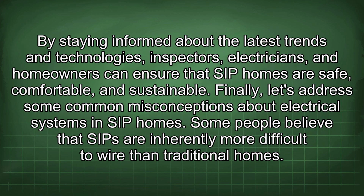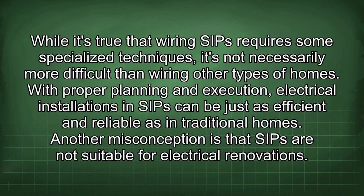By staying informed about the latest trends and technologies, inspectors, electricians, and homeowners can ensure that SIP homes are safe, comfortable, and sustainable. Finally, let's address some common misconceptions about electrical systems in SIP homes. Some people believe that SIP are inherently more difficult to wire than traditional homes. While it's true that wiring SIP requires some specialized techniques, it's not necessarily more difficult than wiring other types of homes.